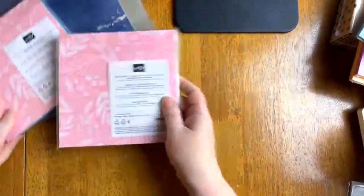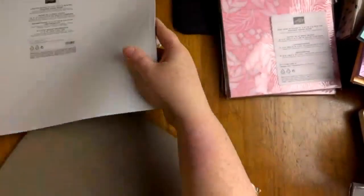Okay. There was something else from Thoughtful Journey. So let me see if I can find that one first. Country Woods. Here it is. Thoughtful Designs.